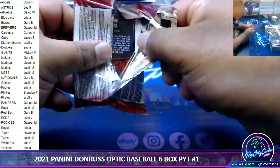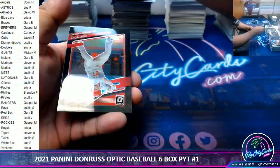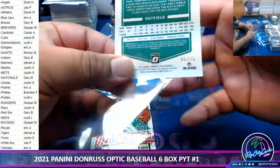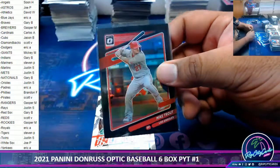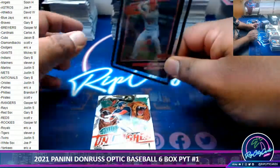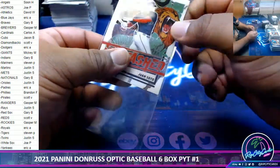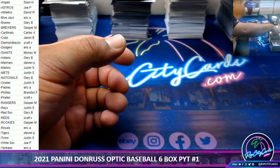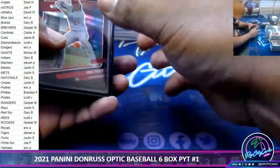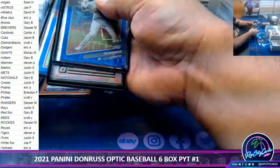In the last pack, got a Black Mike Trout to 25. Not bad for the Angels. And last but not least, a Juan Soto Unleashed for the Nationals. To wrap it up. All right. So let me give you a little recap here. Show off the nicest stuff.